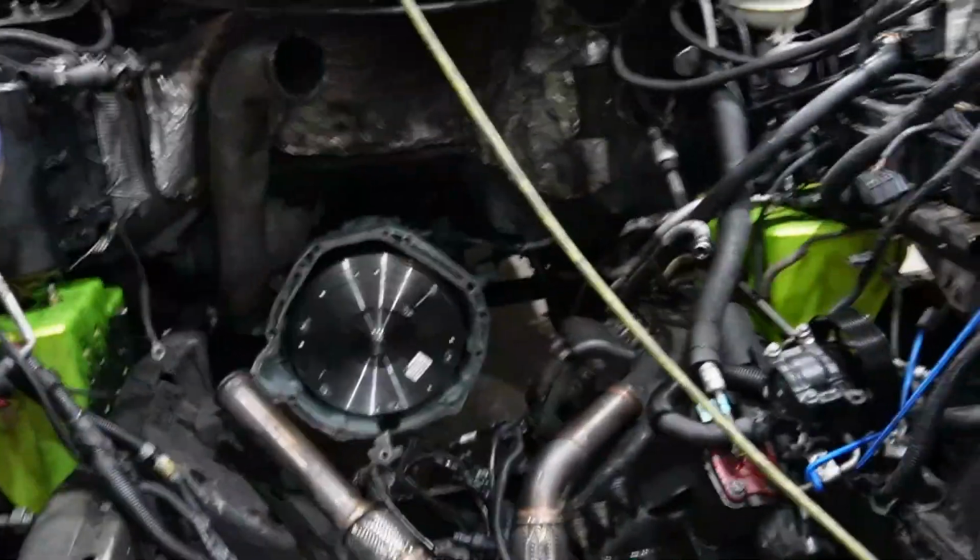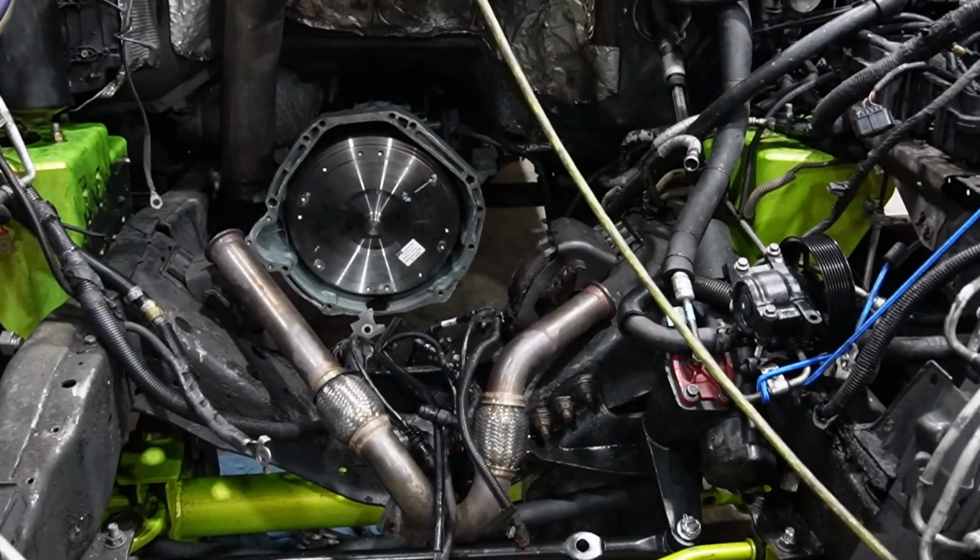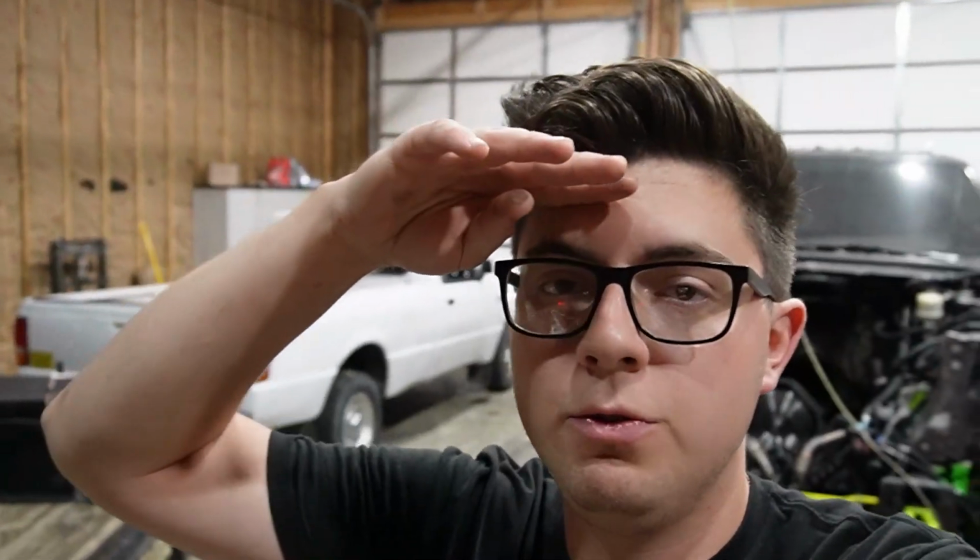At some point, I'll put the motor back in, and we'll have a truck again, hopefully. We're going to find out together. We're going to do this together, and hopefully we see some progress within the next 2 weeks. I would like to make another truck video in 2 weeks, so stay tuned. 2 weeks from now, I will be harvesting my crops.